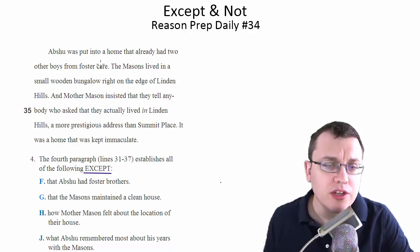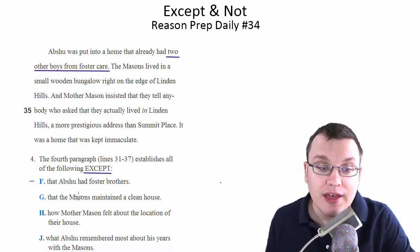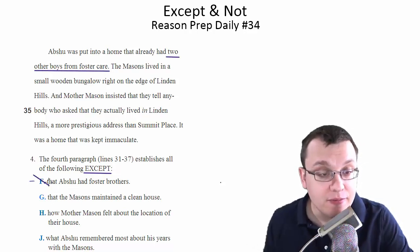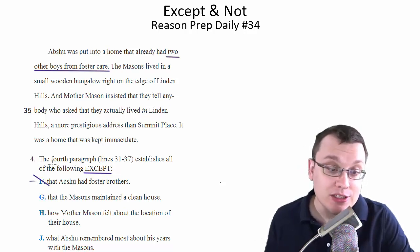So Abshu was put into a home that already had two other boys from foster care. So notice that has established that Abshu has foster brothers, two. So we can get rid of F. Remember, don't pick F because we want the one that doesn't work. We can get rid of F because it is in the passage.